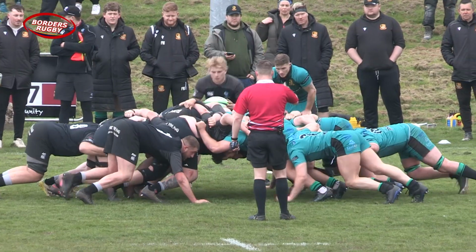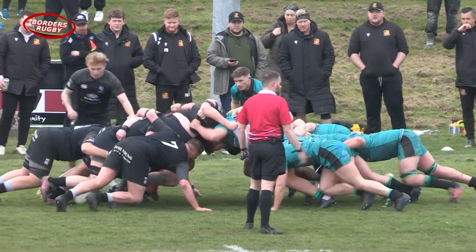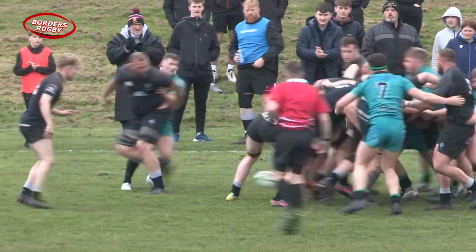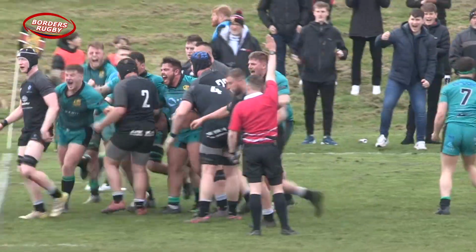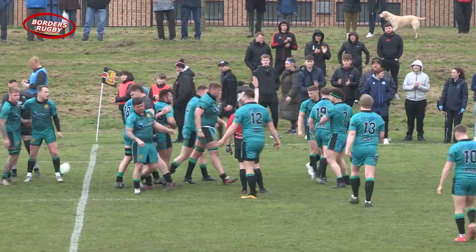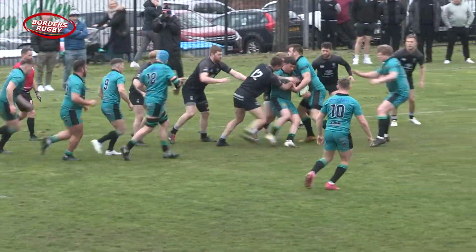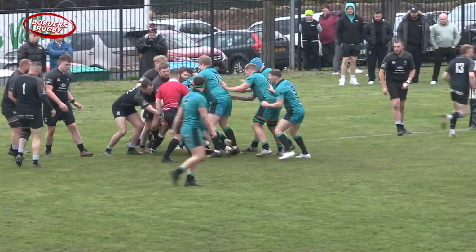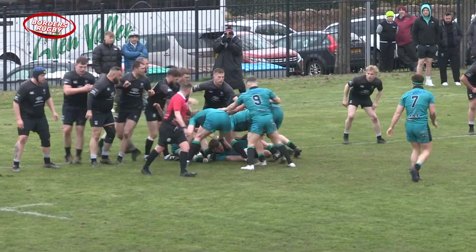The PL pack were beginning to get on top, and set pieces executed as well as this is always going to give your players a lift. From that they won the penalty and kicked to touch, confident that they could capitalise on the momentum going their way. Berwick have been good most of the season in defensive mode and were comfortable defending these attacks, so PL opted to give the ball some air and attack the right flank.